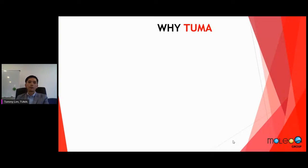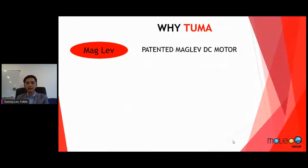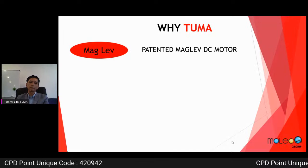Why Tume? First, we have the patented magnet DC motor. For this motor, we are using magnetic levitation, so it can prolong the life of the motor. There's not a lot of friction, so you can turn it on for 24 hours, no problem. At the market right now, I would say there is none that lets you run it 24 hours, 365 days straight. Most of the time, they will tell you that you can only run their machines for 2 to 6 hours, but we let you run it 365 days, 24 hours per day.